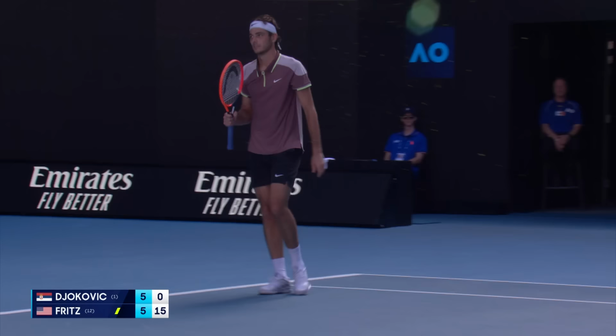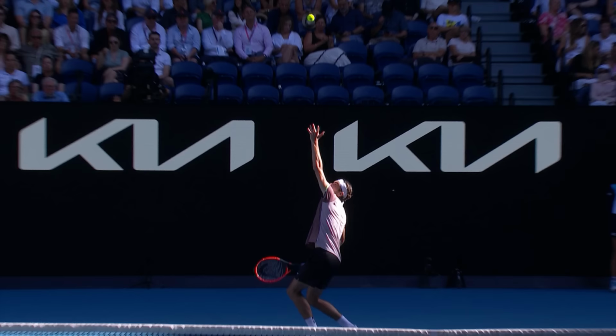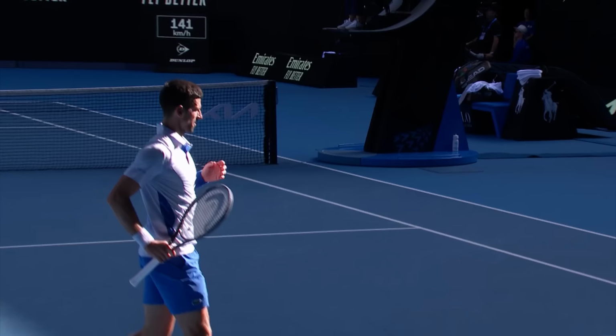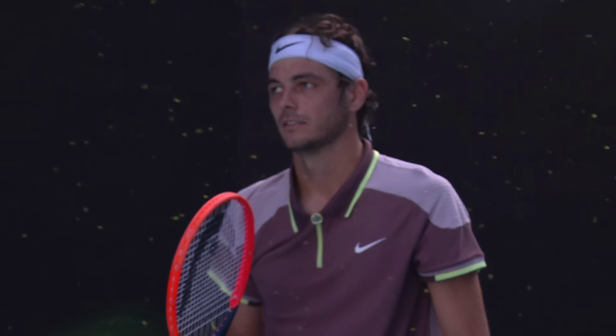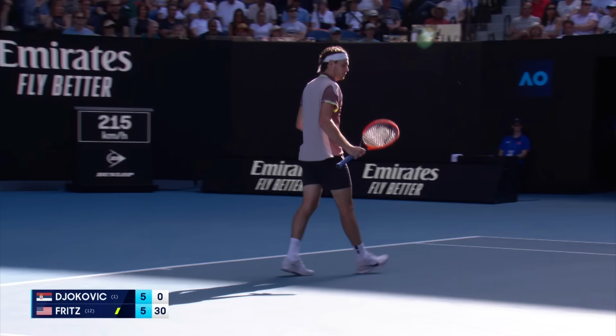Oh, that's first class. 13-11. And ironically, he's actually made on a couple of big occasions. One was a break point, and then this one here, made extraordinary backhand winners. Not considered his better side. 14-11.